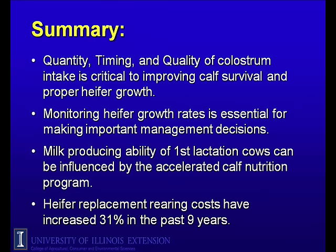And so in summary, and this will be my last slide, I think we just need to recap the QTQ of colostrum management that we talked about, taking time to actually measure heifers, to determine their growth rate, to make sure we could make the right management decisions, as Dr. Hutchins talked about. What type of feeding program? Do we need to up it? Do we need to decrease it? Do we need to change it? And we can know that in a better tune if we have a good monitoring program.